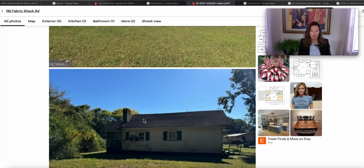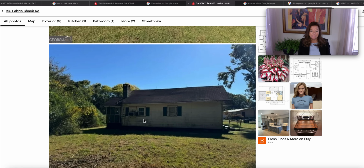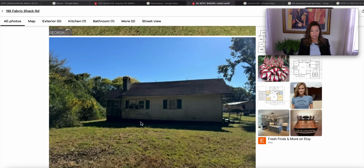So this is one of these low-priced, high-potential houses. And that's what it's all about on this channel. We're here to see that we can view and we can buy houses way below that median sale price of $377,000 in Georgia currently.